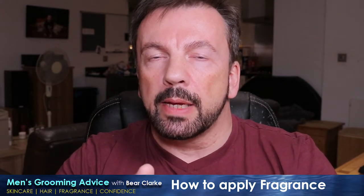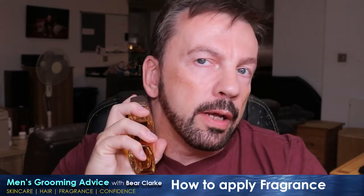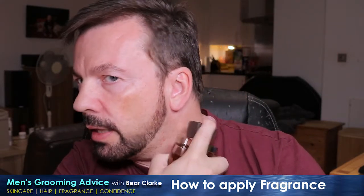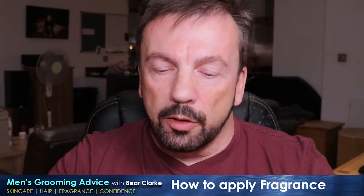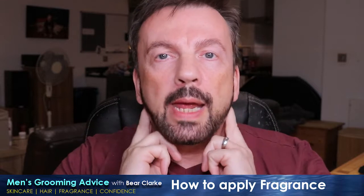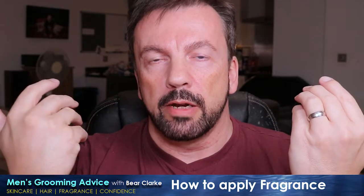So your basic application is 3 sprays. So you'll have a spray behind this ear, and then to the back of your neck or the nape of your neck. The reason being for that is that your neck is a naturally warm area, so that warmth is going to help project your fragrance.